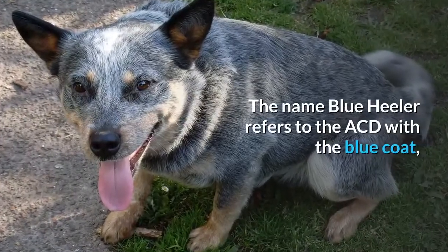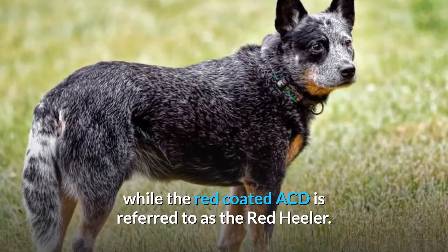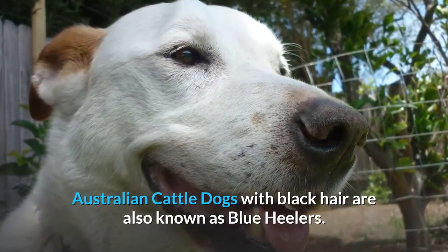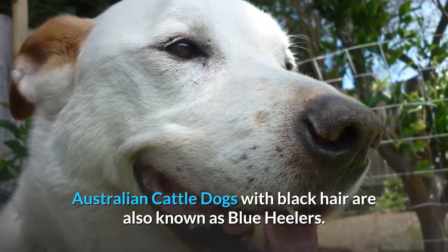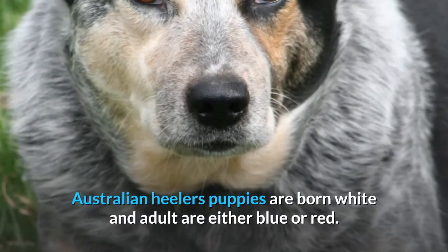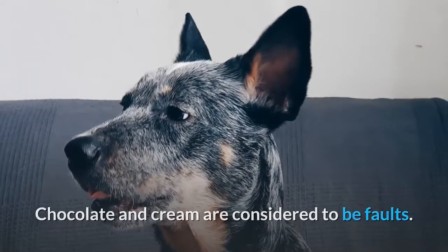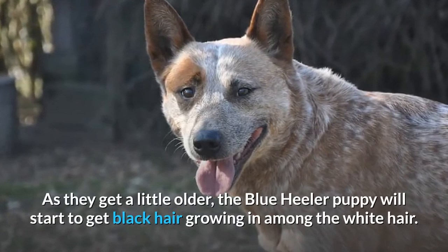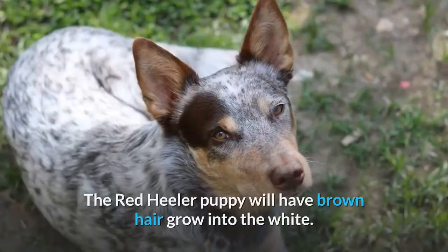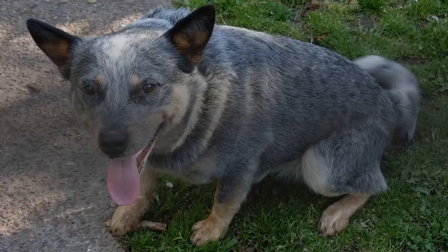The name Blue Heeler refers to the ACD with the blue coat, while the red-coated ACD is referred to as the Red Heeler. Australian cattle dogs with black hair are also known as Blue Heelers. Australian Heeler puppies are born white and adults are either blue or red. Chocolate and cream are considered to be faults. As they get a little older, the Blue Heeler puppy will start to get black hair growing in among the white hair. The Red Heeler puppy will have brown hair grow into the white.